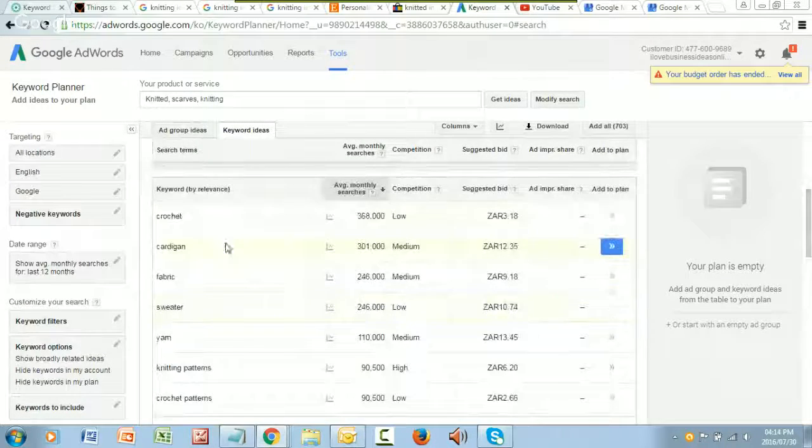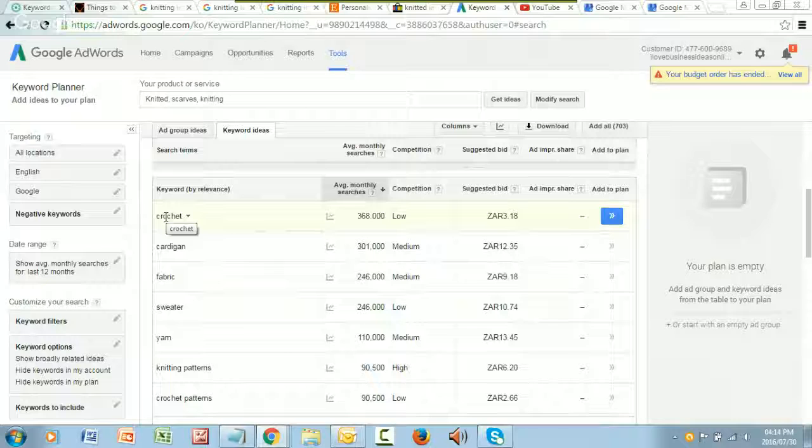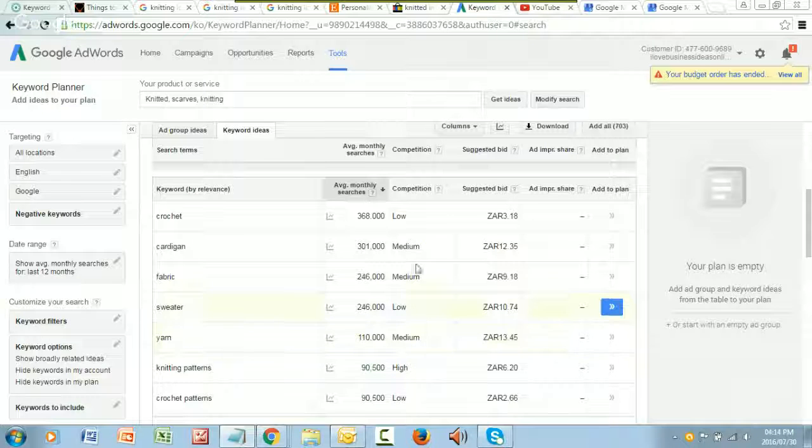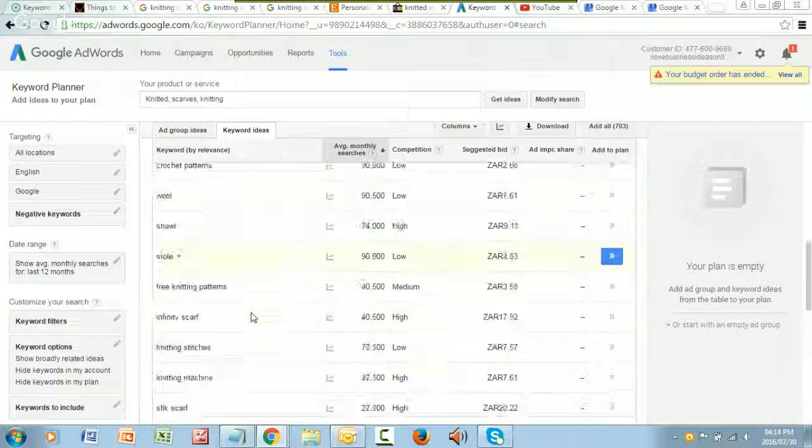And now I'm going to know that crochet, anyway, gets the biggest. Cardigan, fabric, sweater. So you see, cardigan, interesting. Cardigan is a UK word, isn't it? Is sweater American? So you could do the word cardigan alone. Now I've started this, so I've got going on scarves, but you could go with a cardigan version and do the same thing over and over again.